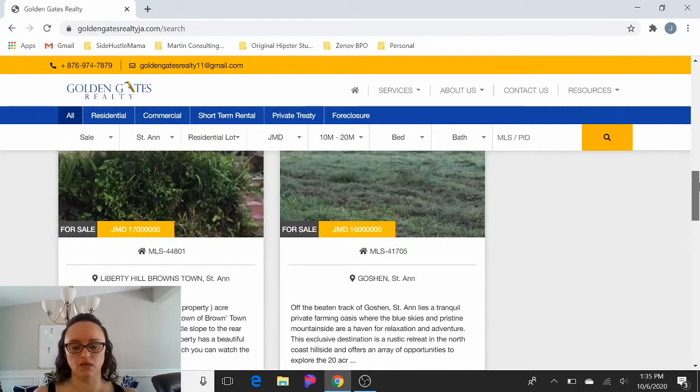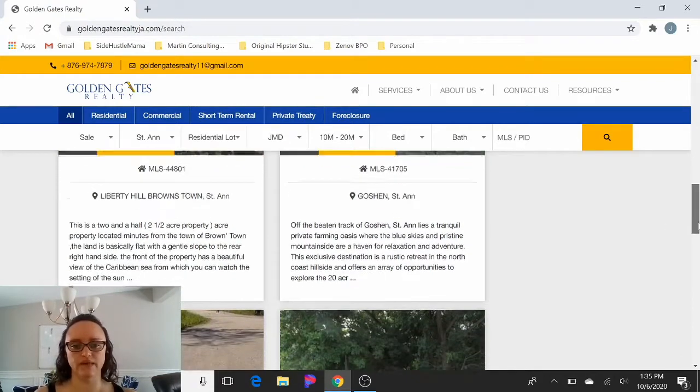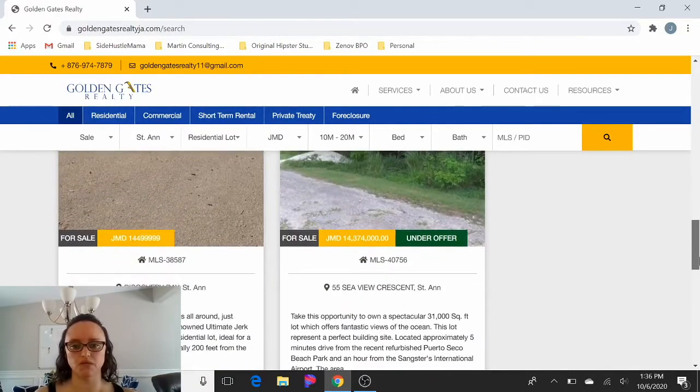So if we go down here, this one says it's great for farming. So if you're looking for some land to farm, it's 20 acres. So that would be great for farming. So depending on what you're looking for, this will give you an idea of what's available in the different price ranges.